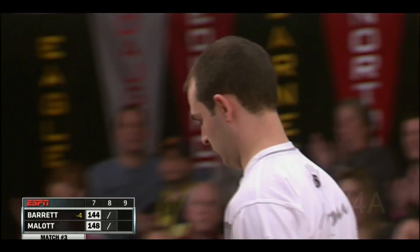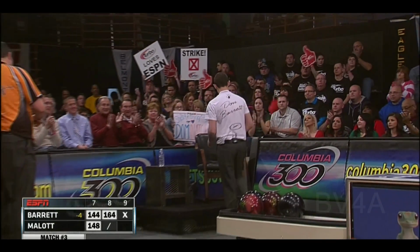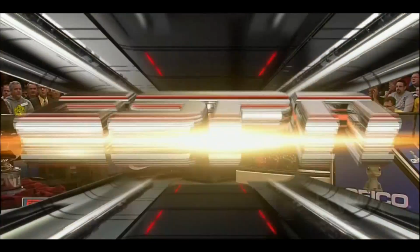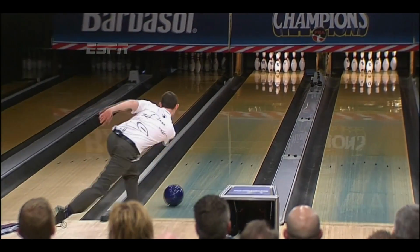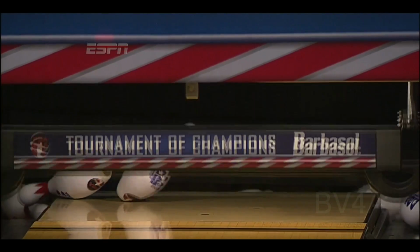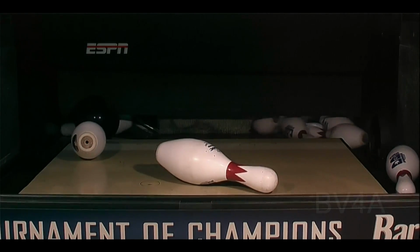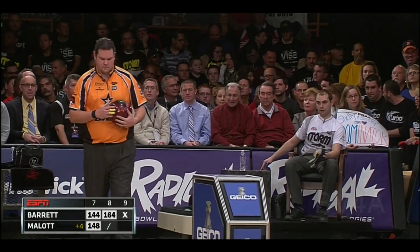High, trips the 4. Another break for the Dominator. Another huge, potentially huge break. If this could lead to a string of strikes, if Dom can finish the 10th frame, this shot right here may have just won him the match. Whatever he does, he can't shut out Wes Malott. But right now, Wes Malott can shut out Don Barrett by striking out 9th and 10th frame.